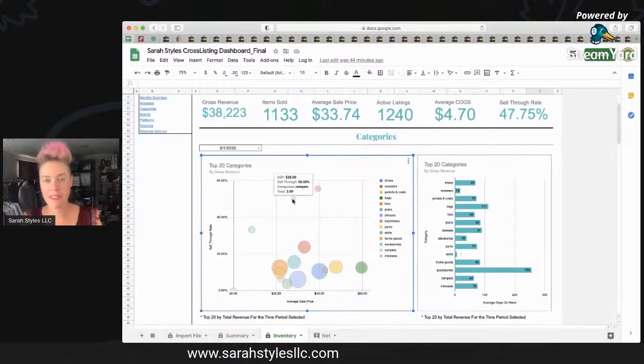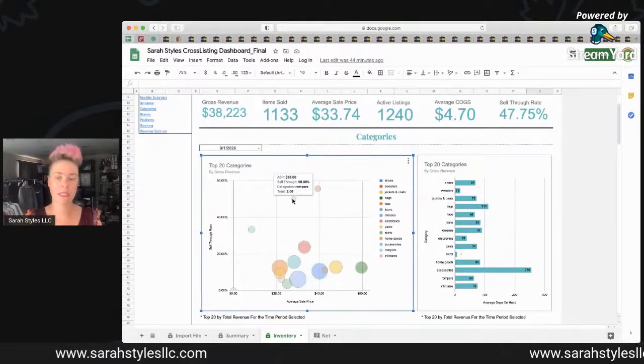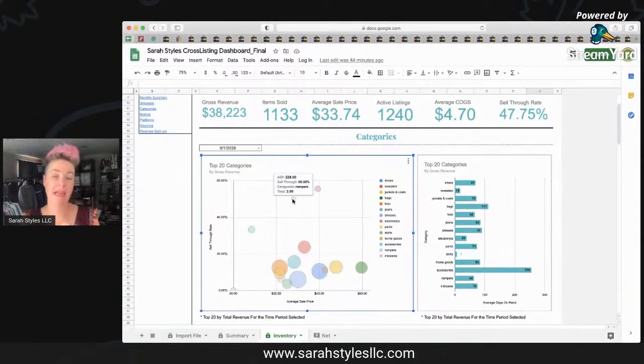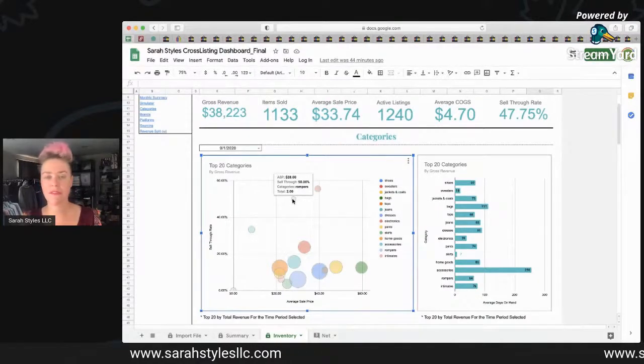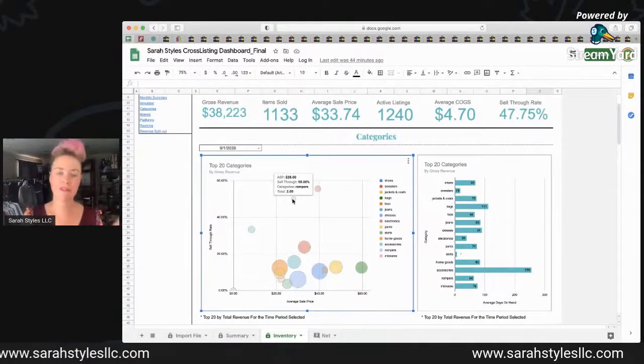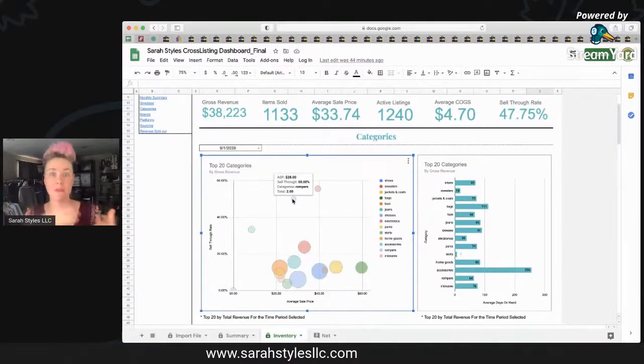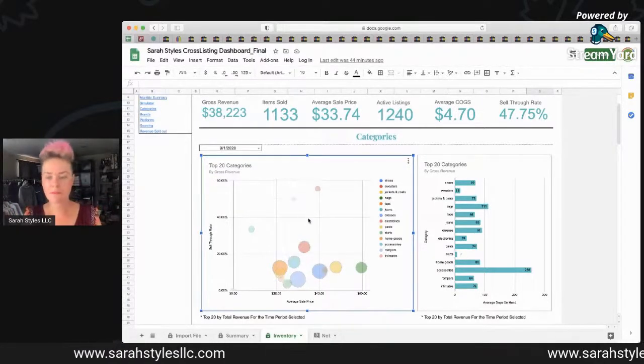Rompers is up here, but this is something too. You can see the circle is really small. The smaller the circle, the less items that I have. So Rompers is up there with a 50% sell-through rate. However, I only have 2 of them. So I don't necessarily know that those are top sellers. It just means one of the 2 have sold.